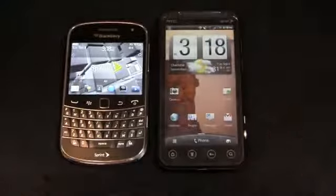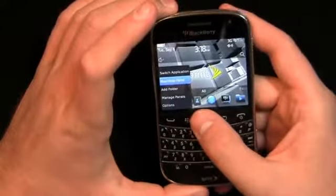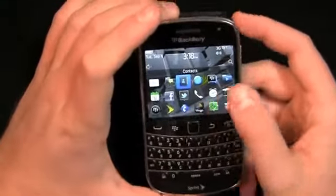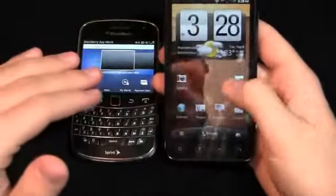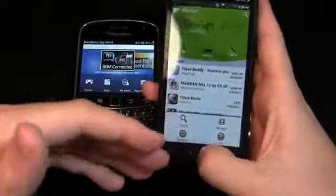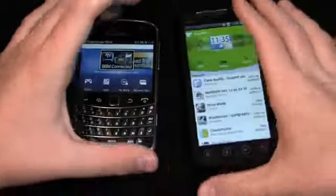Now BlackBerry just updated their App World. It's painfully behind iOS, the App Store, and then Android with the Android Market, but it is an improvement from what it was before. They updated it to App World 3.0, and let's take a look at that. So into App World we go, and we'll see the differences between 2.0 and 3.0. So a little bit of a design revision here, but it's nothing compared to the Android Market, which is actually in the process of being updated itself. For whatever reason, this one's still running the old one, and it doesn't seem to want to update to the newest version of the Android Market.